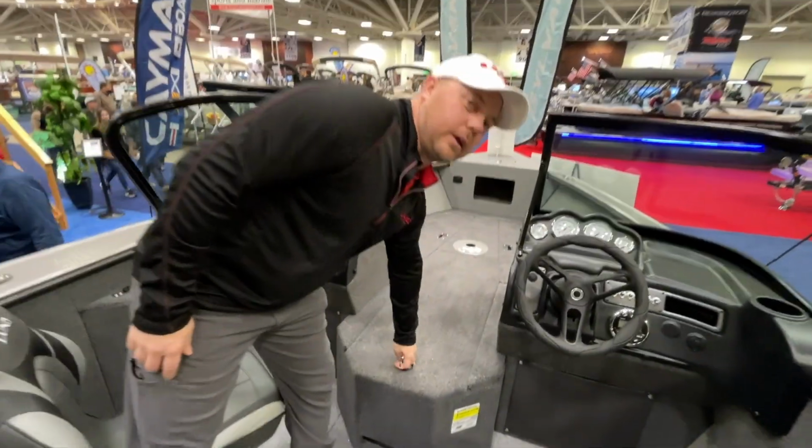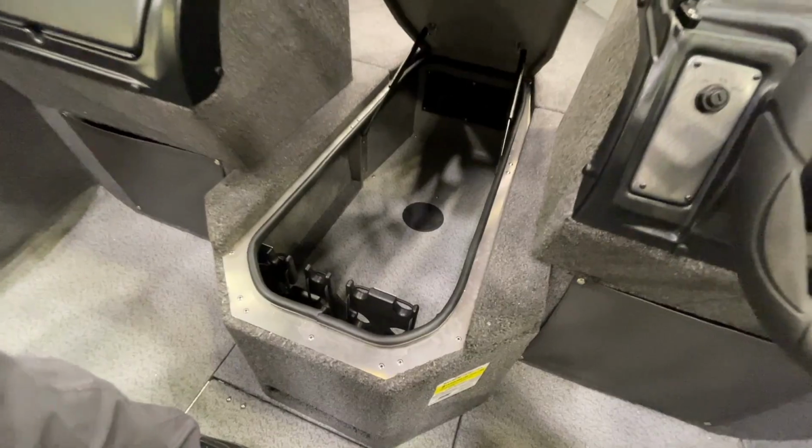A disadvantage to the Lund boat, again, is the cost. It is a little bit more. So you get what you pay for.